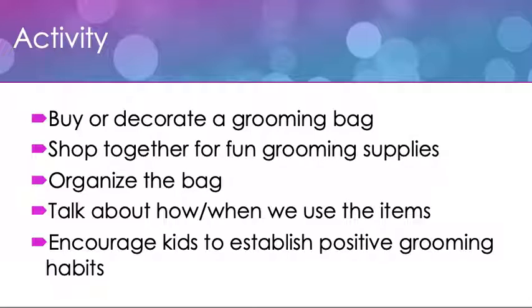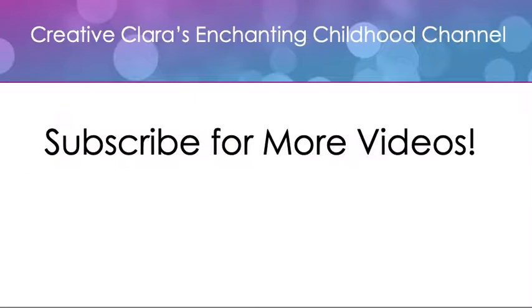Putting together these grooming kits can just be a wonderful way to help to establish lifelong positive hygiene habits.